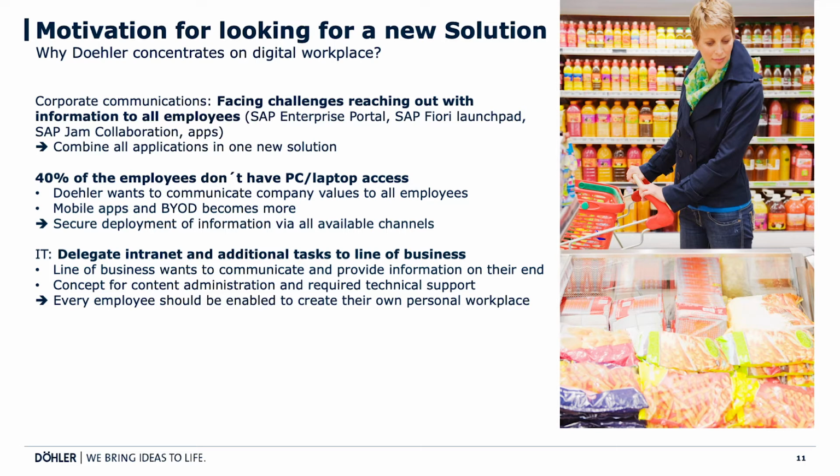In Döhler, roughly 40% of all employees don't have PC or laptop access. They're production workers. They don't have an email account from Döhler and so on. So if you want to integrate them into our communication, you definitely have to think about mobile apps and also bring your own device. Because for other employees, we have company managed desktops, laptops, and also company managed mobile devices, be it smartphones or tablets, but that's only part of the people who are working at Döhler.